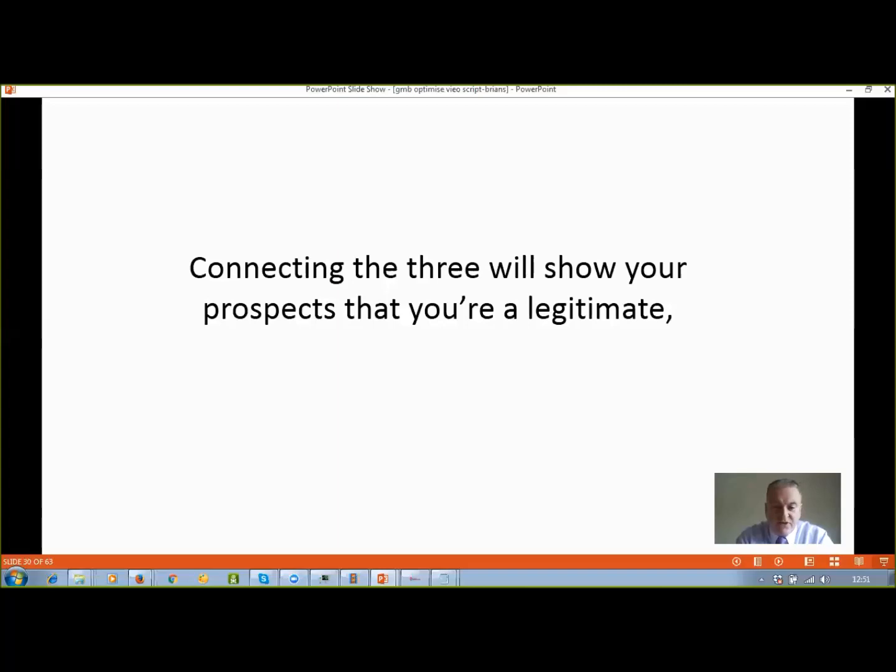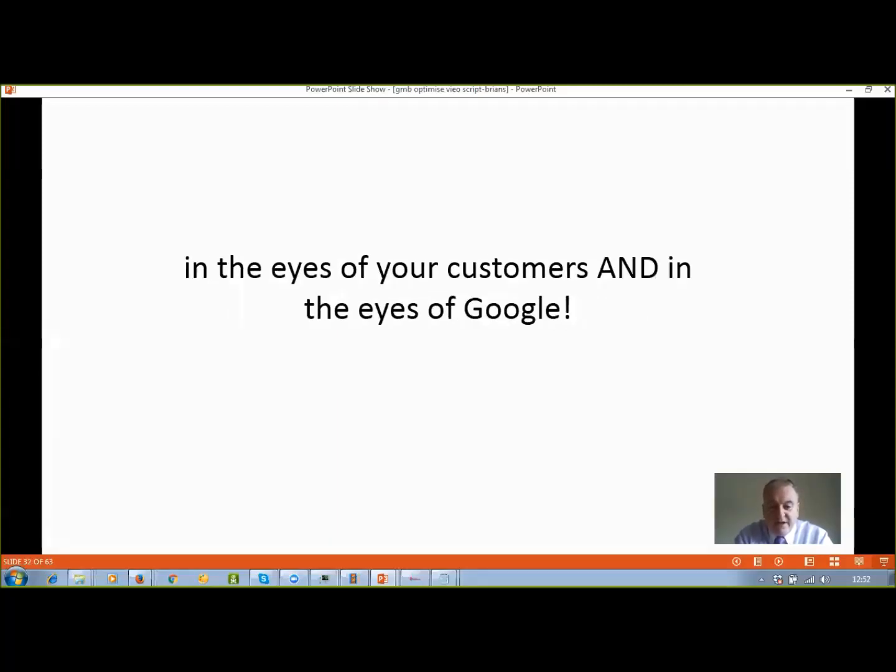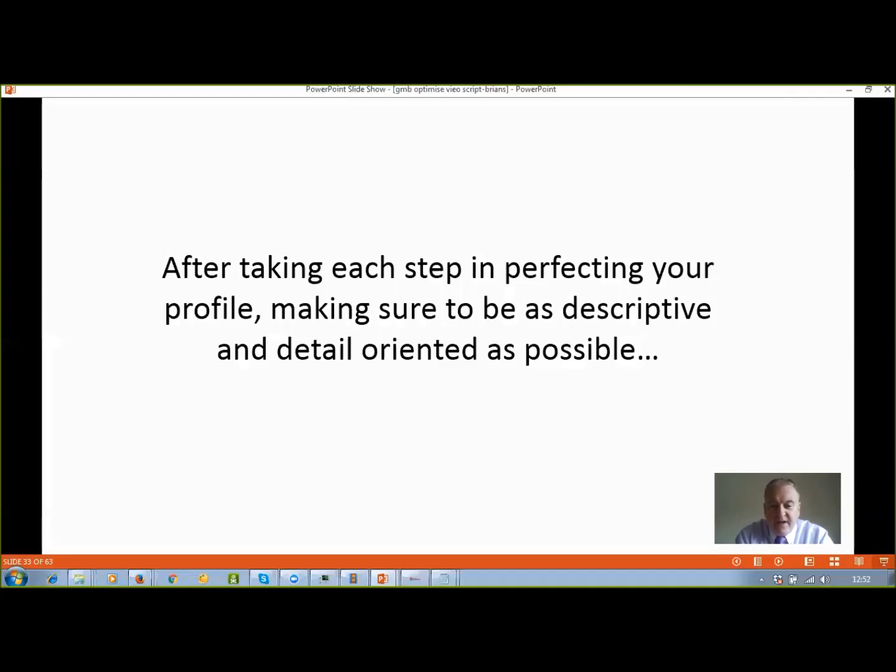Now, connecting these 3 tools together will show your prospects that, number 1, you're legitimate. Number 2, that you're a fully operational local business, and positions you as an authority in the eyes of your customer and in the eyes of Google. And that's really important.